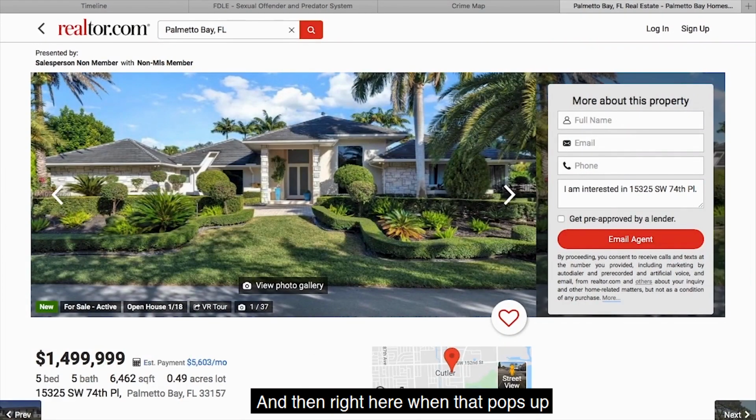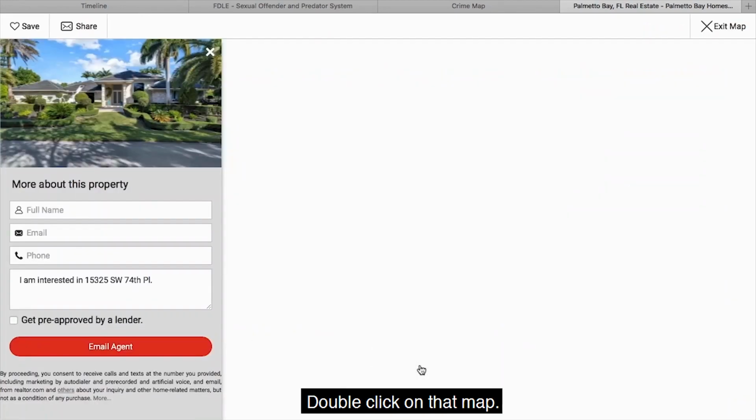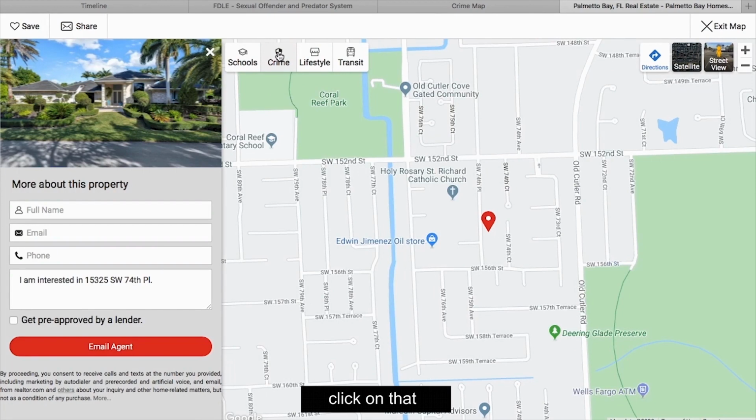And then right here, when that pops up, you're going to see a little map, and it might look a little bit different depending on what version of Google Chrome or Safari or Internet Explorer you're using. But somewhere on that page, you're going to see a map. Double click on that map. And right here, you're going to see a little box that says crime. Click on that.